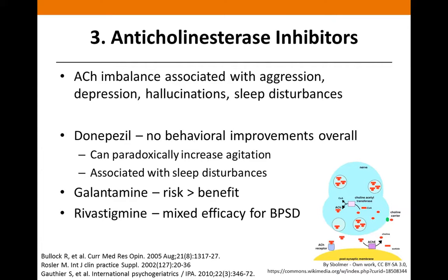But donepezil did not show behavioral improvements overall, and can paradoxically increase agitation, probably related to sleep disturbances is what they were seeing. And then galantamine, the risk of these outweighed the benefits, so they had much more side effects than maybe others in the class. That was also true in the delirium trial.